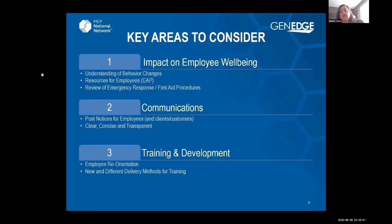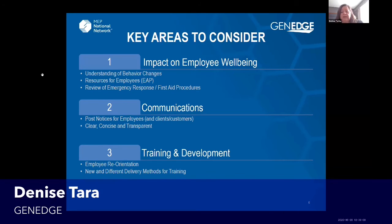And lastly, training and development. I think it was a moment ago we talked about, does it make sense to have employees sign a letter when they take their job offer back? Well, we really need to look at our employees as if they're all new employees, because the workplace they left 6 weeks ago or 8 weeks ago is not the same workplace that they're joining today. And just as you would reorient a new employee to your business, you would want to do the same with reorienting those employees who are returning.